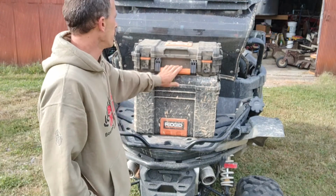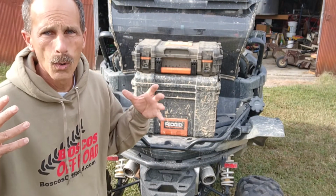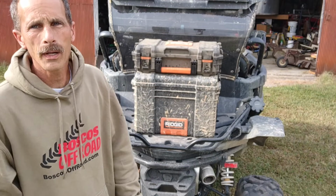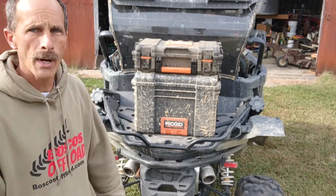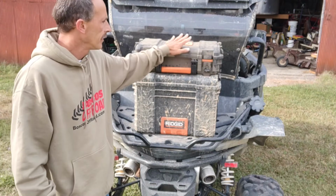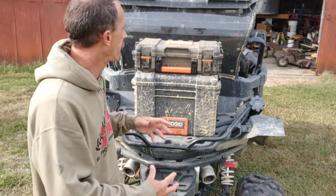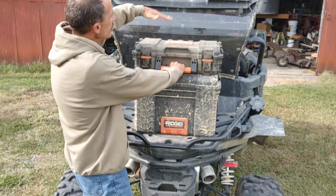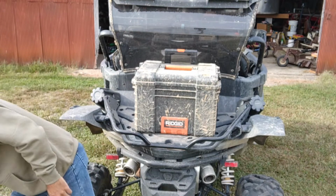we have a smaller box that we can attach to this. It basically just holds whatever we're going to be taking. If we don't need extra clothes, if it's just a regular trail ride, then we're probably going to put some food in there or some soft coolers or things like that. It gives us a little bit more sight clearance while we're driving.